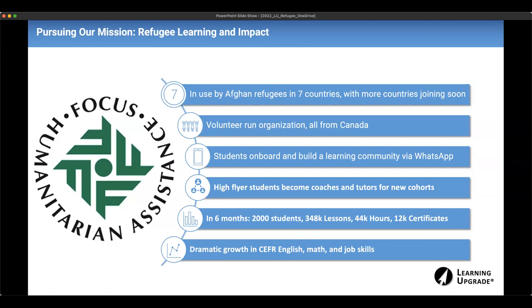We have thousands of learners that we would like to reach, that we need to reach. And right now the program that we have isn't doing it. So can Learning Upgrade help? And so we said, yeah, absolutely. This is what we've been doing here in the United States for two decades now. And so let's put together a plan and make sure we meet the needs of all of these learners. But let's start small.